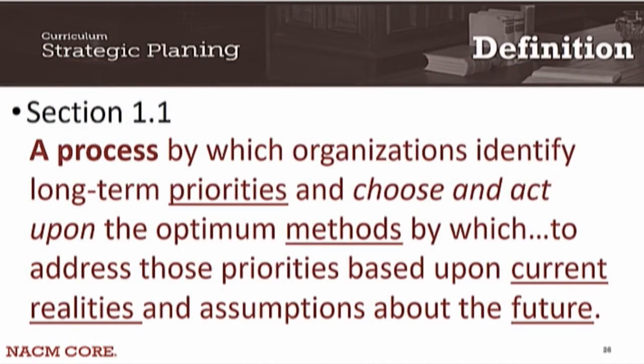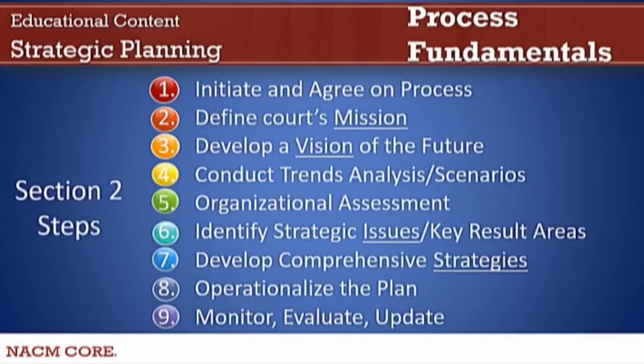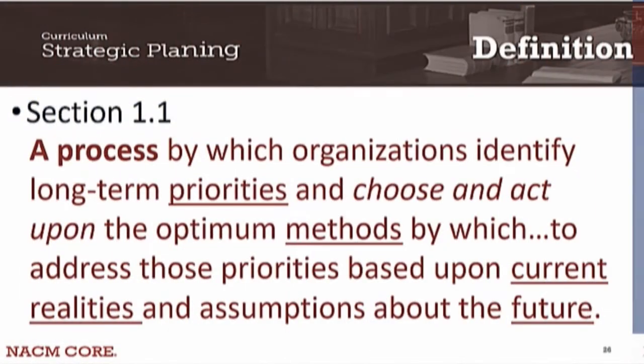Okay, getting into some of the actual substance of the guide begins, of course, with a definition of strategic planning, an explanation also that, you know, not all planning is strategic in nature. It's just one form of formalized planning. I guess I want to, let's back up.